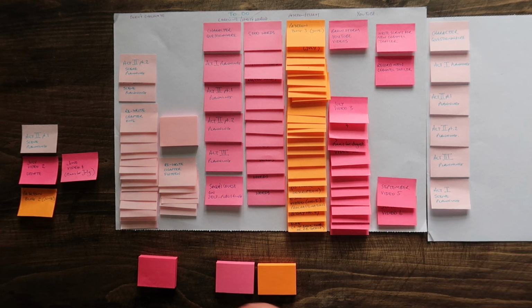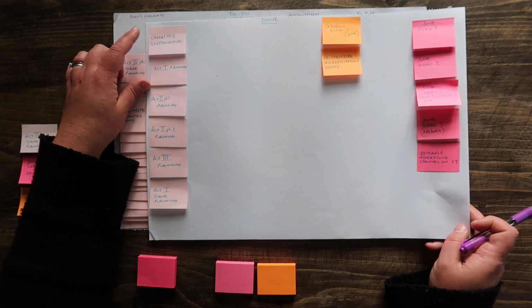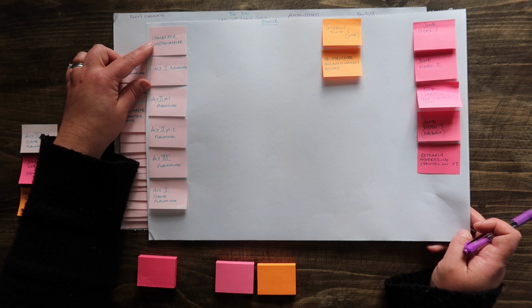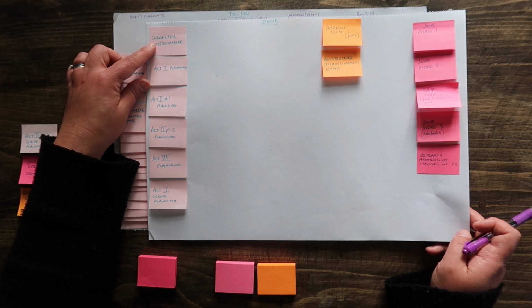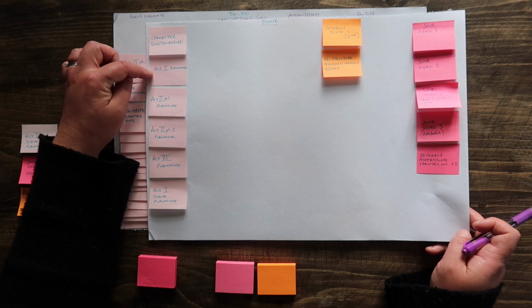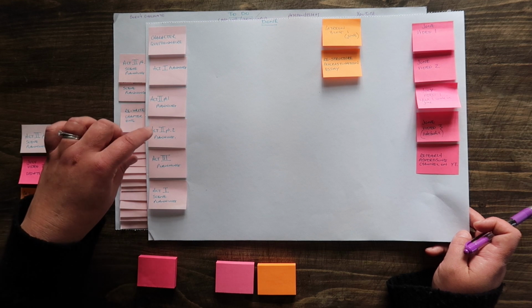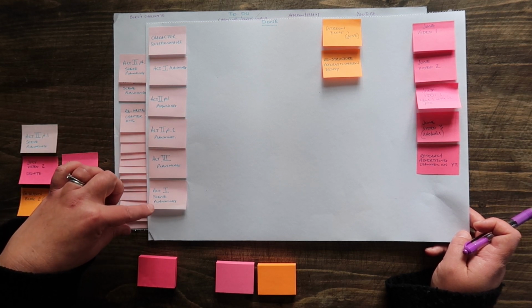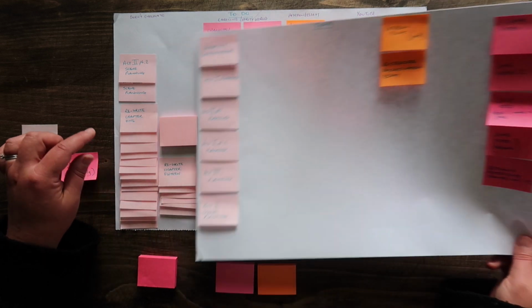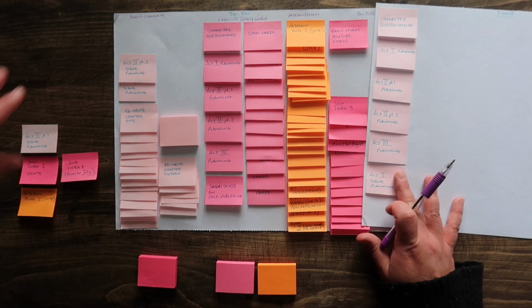And as you can see here, the ones I've already done are ones that I've previously referenced in another video, but it's the character questionnaire, Act 1 planning, Act 2 Part 2, Act 2 Part 1 planning, Act 2 Part 2 planning, Act 3 planning, and then Act 1 scene planning. And then Act 2 Part 1 scene planning is what I'm currently working on.